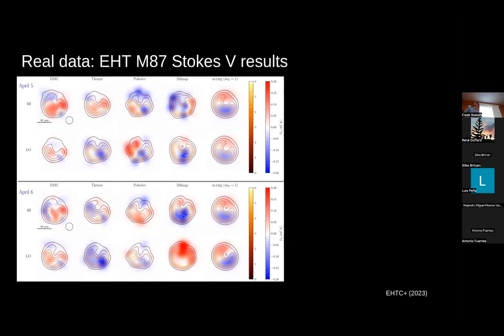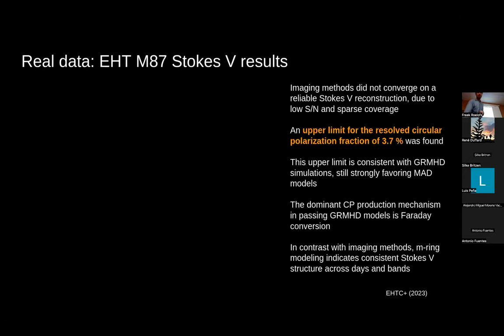So let's see what it looks like when we apply this to real EHT data. Here we see the same methods applied to the EHT data on April 5 and April 6 at the two different observing bands. And here we see, like for the synthetic data, that the structures that are recovered are quite different between the methods, also between the different days and between the different observing bands. So this is telling us that even though we do see a circular polarization signal in the closure phases, we cannot make a robust image of the circular polarization structure yet.